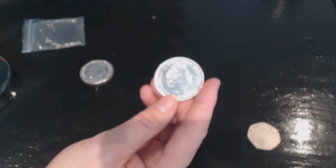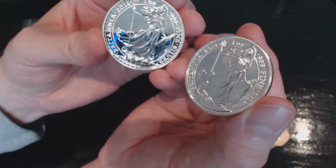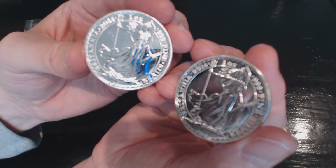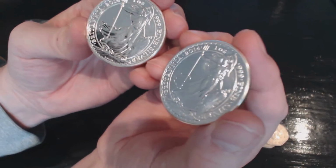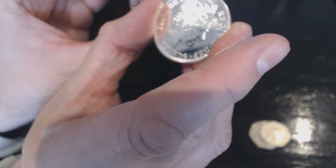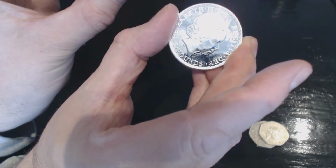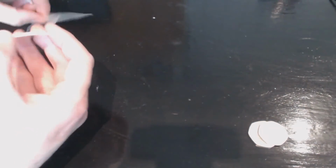That's why I like this so much, just pure and simply because it's British, I'm British, as part of my heritage and history, but they're beautiful coins anyway. I think even if I wasn't British, I'd still love to collect these. As regards to years, these are both 2014s. So they've got Britannia on the one side, the Queen on the other side. Absolutely beautiful coins.